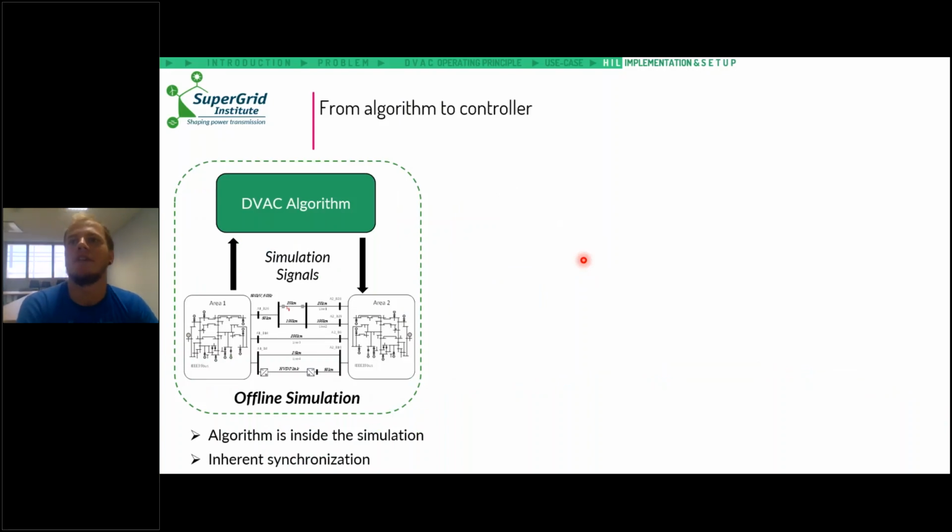So first, let's see some things about offline simulation and real-time HIL simulation. So in an offline simulation, like Juan Carlos showed you before, we can see some inherent problem to this kind of simulation. So the algorithm is, of course, inside the simulation. So you will have an inherent synchronization between the controller and the models. And you don't have a need for communication. So the signal or the communication is, let's say, perfect. You have no delay, no problem, no loss. And so you don't need, let's say, to take into account the resiliency issues.